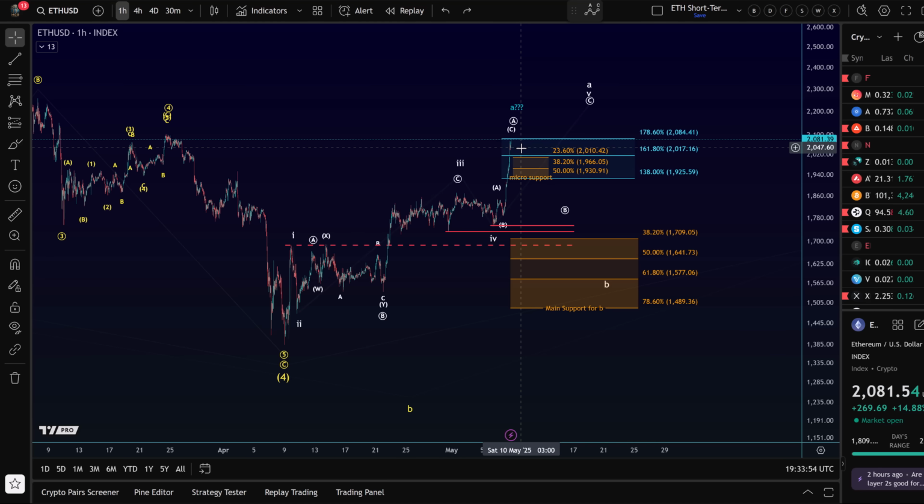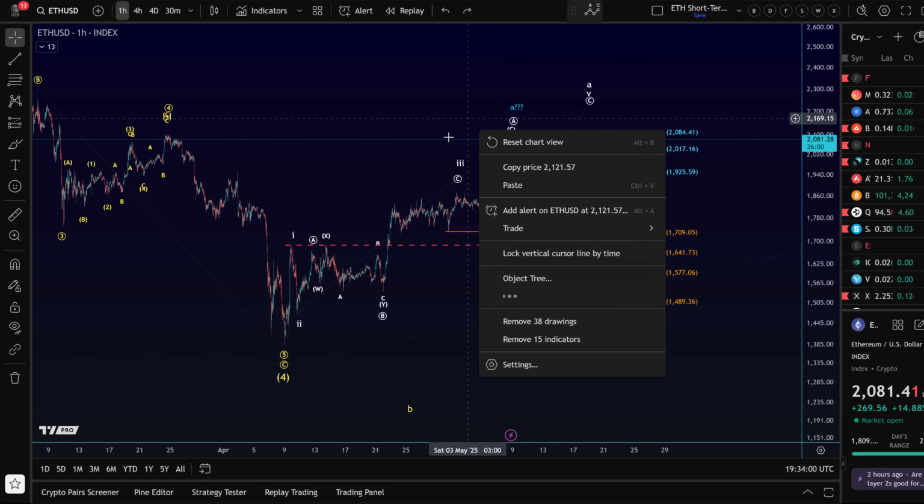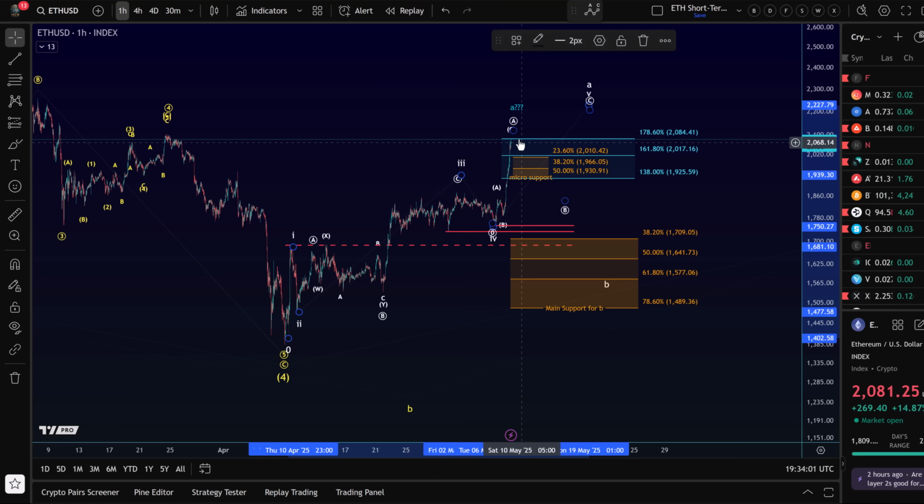Now, we have pushed to the 178.6 extension, one of the ideal targets for a 5th wave, right? The problem here is that the 3rd wave was a bit weak, but the 5th wave definitely made it all happen.